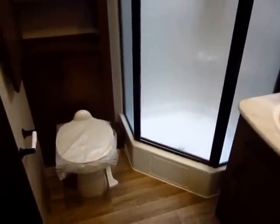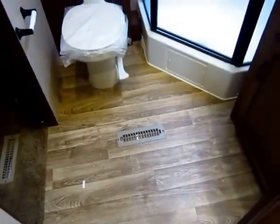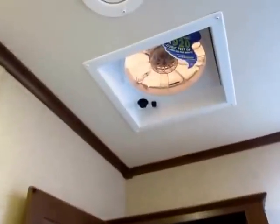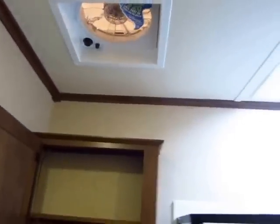Now, we have a beautiful bathroom here. You actually have room. You can get dressed in this bathroom after you take a shower. So many RVs don't allow you to do that. We have linen and towel space here. So many RVs don't give you that in a bathroom. Larger Create-A-Breeze type fan up here. What is this? Ultra Breeze. They all have some kind of different name.